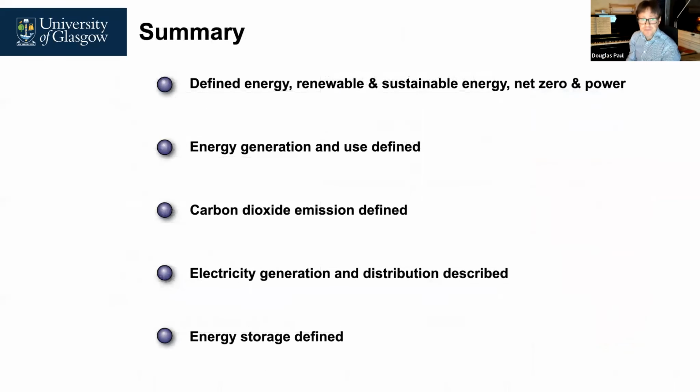So what we've gone through is defining energy, renewables, sustainable energy, net zero, and power. We've spoken a lot about energy generation and some of the uses and defining those. We've looked at carbon dioxide emissions and shown you how you can actually calculate that, at least for the fossil fuels at the moment. Electricity generation, a little bit about distribution, which we'll talk much more when we go through particularly thermal power stations. And we've spoken at the end about energy storage, showing some of the issues around that and how much energy density different techniques can actually do.